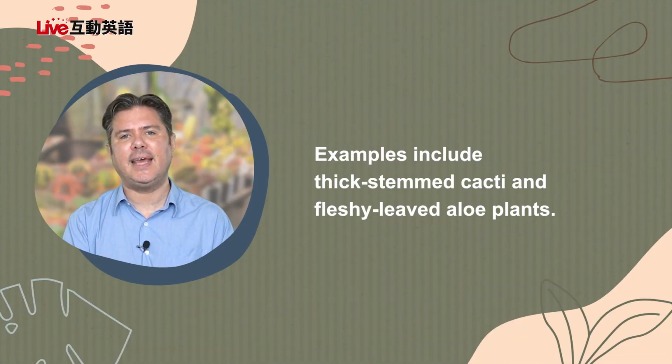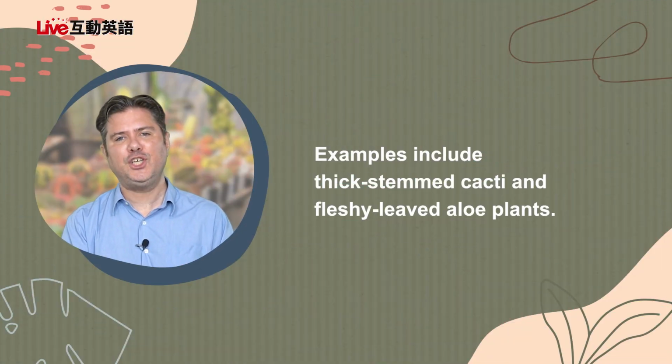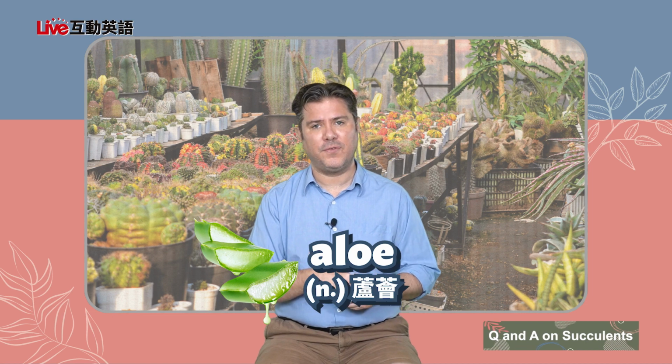Okay, so let's look at some of these good examples, these well-known examples of succulents. Examples include thick-stemmed cacti and fleshy-leaved aloe plants. Yeah, it's true, the aloe plant that we use for that aloe vera stuff that's good for your skin, that's a succulent. And also the big cactus with the spikes that we see in deserts or in cowboy movies, that's also a type of succulent.